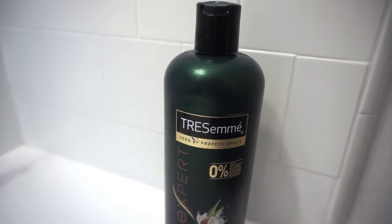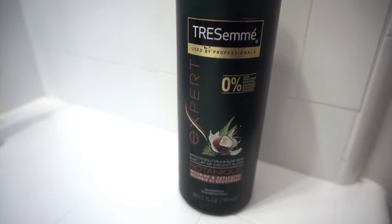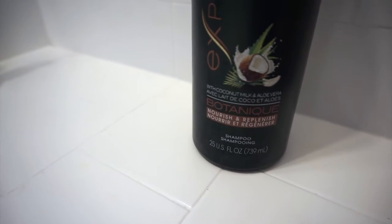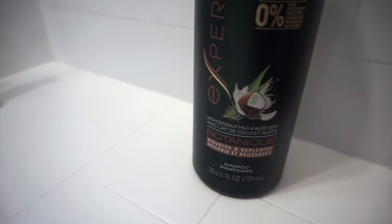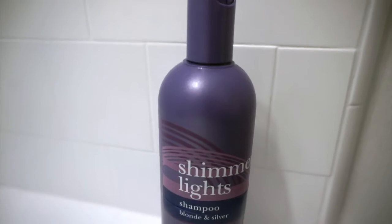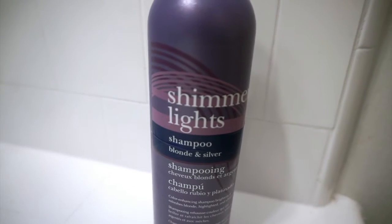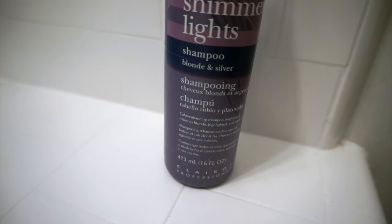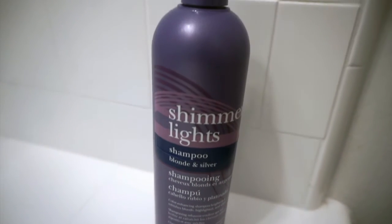Now this is the shampoo that I'm currently using. It's by Tresemme. It's made with coconut oil and it's very nourishing and it's great for my dry, brittle hair. And then I also like to go in with this Shimmering Lights purple shampoo for my blonde hair. I used to use it every time I'd wash my hair, but I went to using it every other time because I found it a little too drying.